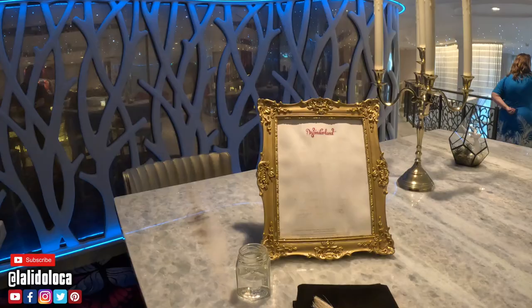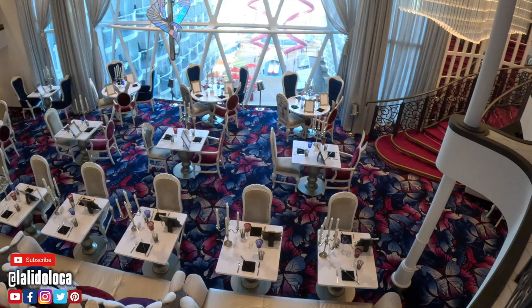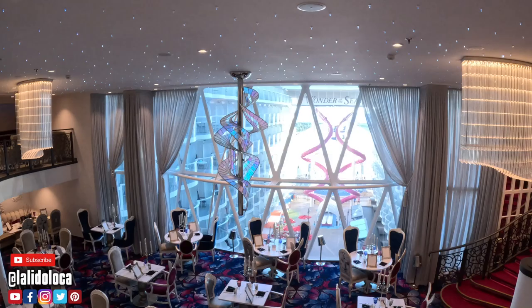Wow. The Wonderland bar is kind of a happening spot. And then look at this. Very cool themed restaurant overlooking what's called the boardwalk. Very cool, how about that?